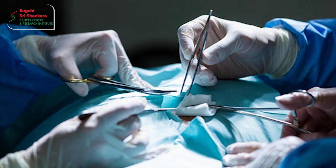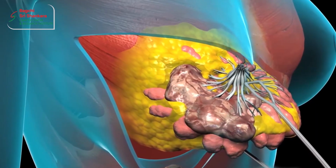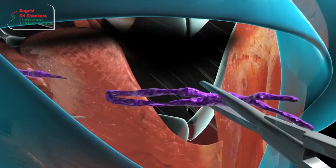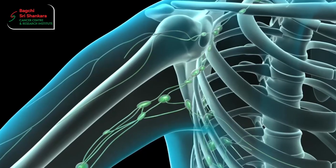Once the patient is diagnosed to have breast cancer, the primary role comes for the surgeon to do the surgery if it has not spread anywhere else. In that case, we either do a mastectomy or we do a breast-conserving surgery. In mastectomy, we usually remove the whole breast along with some tissue from the axilla also. In breast-conserving surgery, usually we remove the breast lump along with some normal tissue around it.